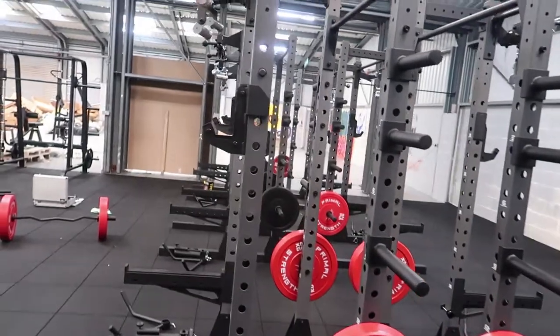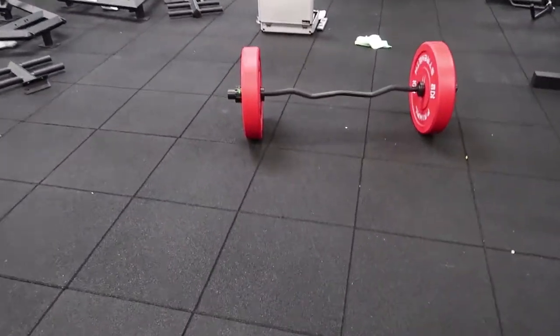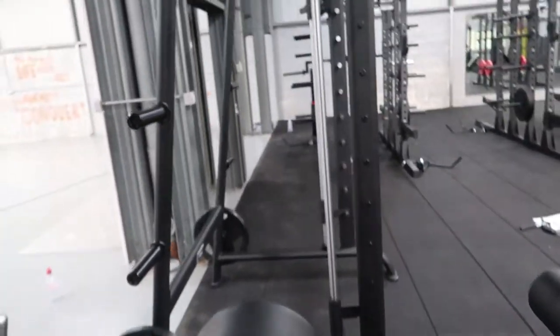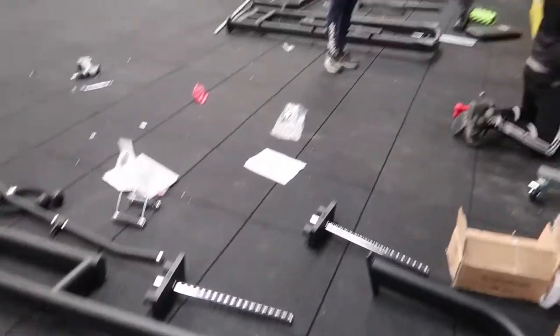This was finished yesterday, wasn't it? Oh, you left your bicep curl on it. Oh, a bicep curl. I was just doing that with one arm before. That's it. Prowlers. These are cool. Hamstring machine. Smith machines up. Awesome bit of kit. This is still in bits.